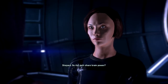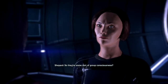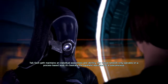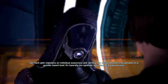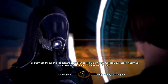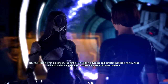So the Geth share brainpower? Many of the Geth's logic systems were designed to work in concert with other nearby Geth. Basically, the more of them you have in a group, the smarter they are. So there's some sort of group consciousness? No, nothing like that. They cannot share sensory data or information. Their programming cannot handle that much simultaneous input. Each Geth maintains an individual awareness and identity. The neural network only operates on a process-based level. It's basically the synthetic equivalent of a subconscious. But when they're in close proximity, they can coordinate low-level functional processes, freeing up more capacity for original or independent thought. That doesn't make any sense. I'm probably oversimplifying. The Geth are incredibly advanced and complex creations. All you need to know is that they get smarter when they gather in large numbers.